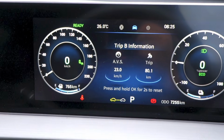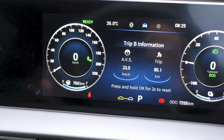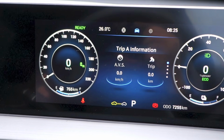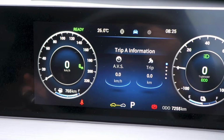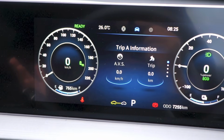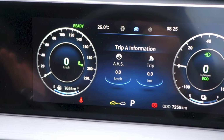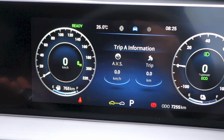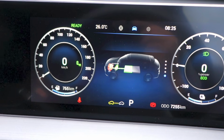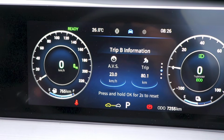And currently, it is displaying trip B with your average speed and distance traveled, fuel consumption information in the recent 50 kilometers, trip A information. Trip A and trip B have the same set of data, so you have your average speed and distance traveled. It's just that trip B is since when you last reset it, while trip A is since the last startup. Hybrid system indicator, tire pressure monitoring system, and back to trip B information.